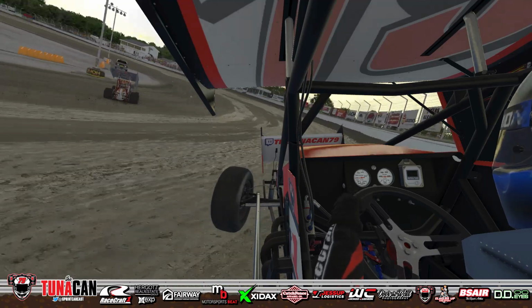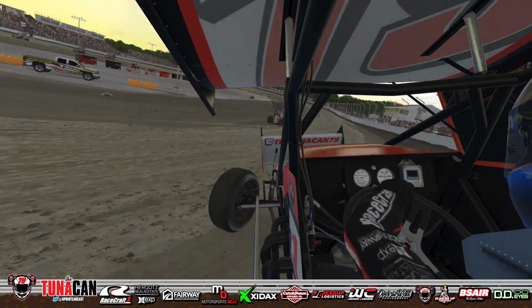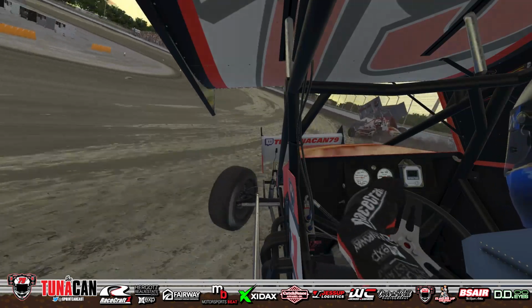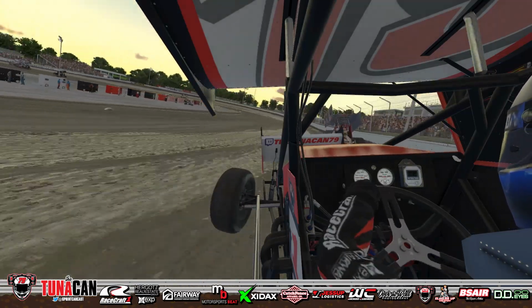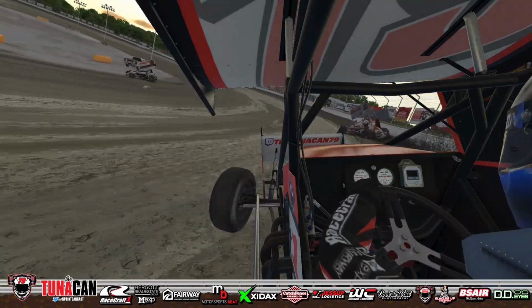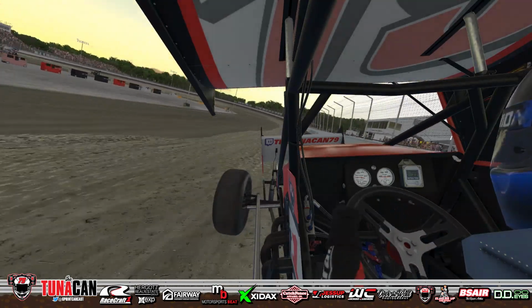But right here is when I knew I was going to be in good shape because I felt really good on the cushion and never thought about going to the bottom. But as soon as Eiler went down there and started searching, I knew as long as I kept pressure on him, we'd be in good shape. As the yellow comes out once again.